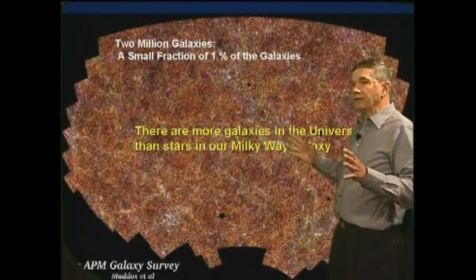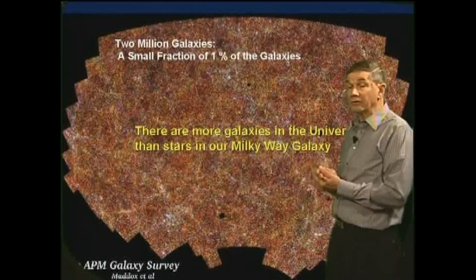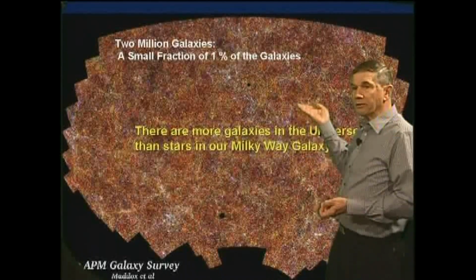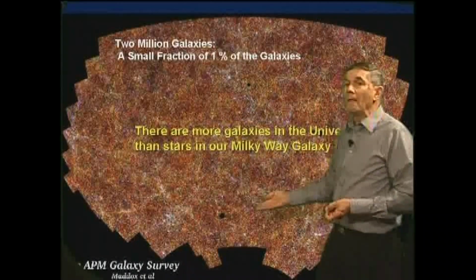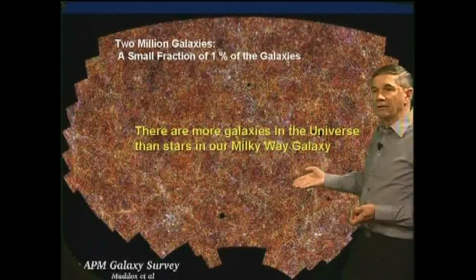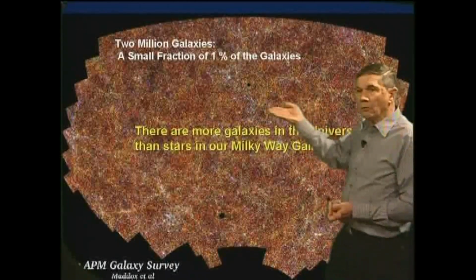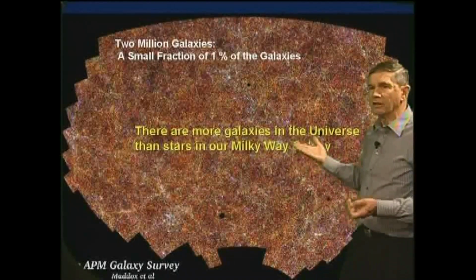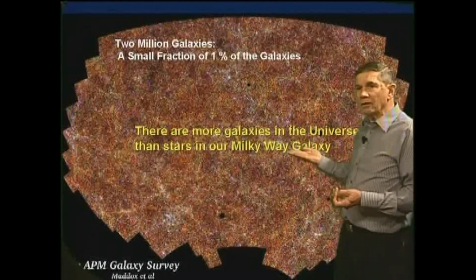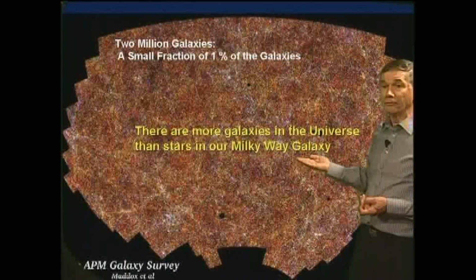Just looking at the nearby galaxies, the ones that we can easily see with a ground-based telescope, somebody went to the trouble of plotting them all, and this is what it looks like. There's only 2 million, so this is a very small amount of the galaxies that are out there, just within range of our telescopes. So you can see there are actually more galaxies in the universe than there are stars in the Milky Way itself.